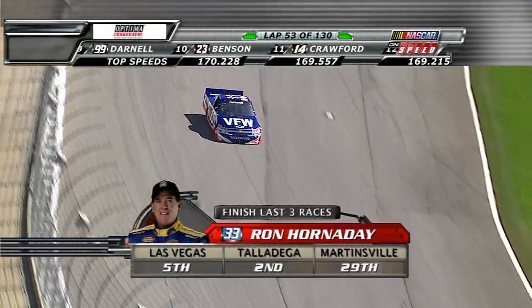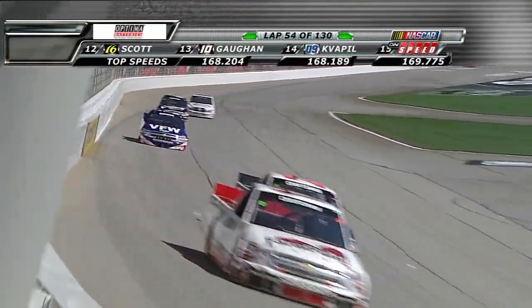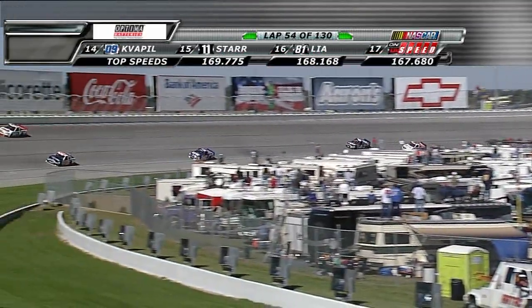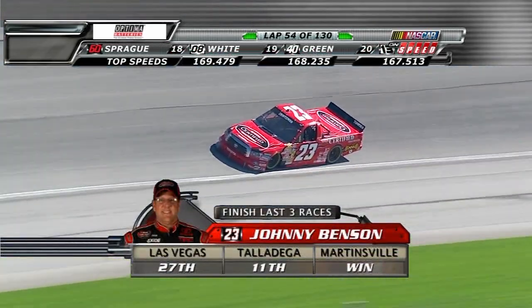And that was Colin Brown right there going a lap down. That's a very good truck out of the Roush Fenway stables. They've been struggling today. They've already gone a lap down. Johnny Benson asking Trip Bruce on the radio, how long till we get lapped here? He said, I'm telling you, something is very wrong with this truck.